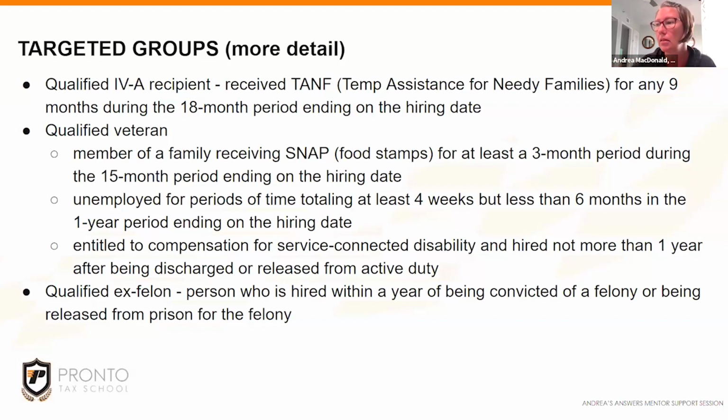So if the person received basically Temporary Assistance for Needy Families, that's TANF, for any 9 months during the 18-month period preceding the hire date, then they're in that targeted group.